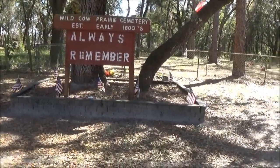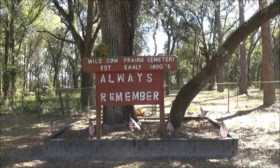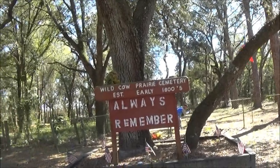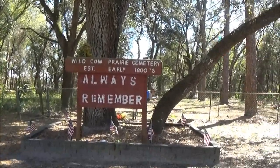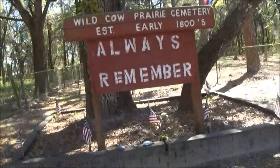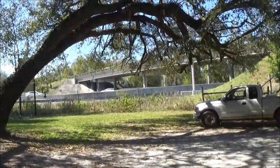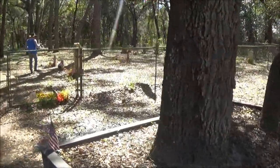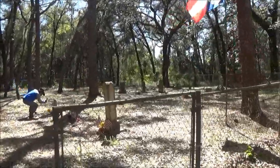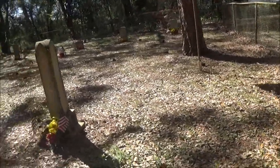Okay, guys. We're at another cemetery that wasn't far from the one that I just left. This is called Wild Cow Prairie Cemetery. It was in the early 1800s. And these are all veterans. So let's go and see what we can find in here. Jay Bear's already ahead of me. I have Bruno with me. So we're going to go in this little cemetery. We're near the highway here. So this probably was here way before the highway was, I would say. I don't think they had them back then. So very, very cool.